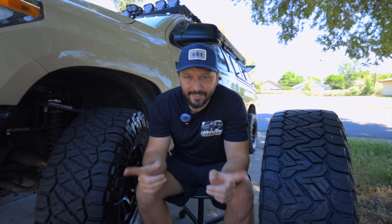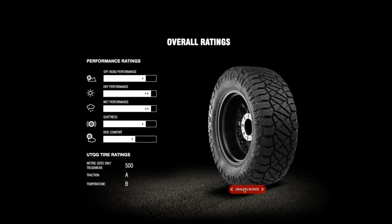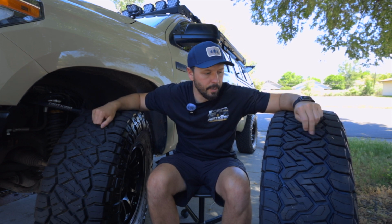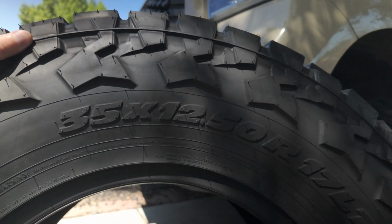All right guys, so today I have kind of a nice little treat here. I have two sets of Nitto tires that are very popular. On this side over here we have the Nitto RIDGE Grappler, and over here we have the Nitto RECON Grappler. These are both in a 35 by 12.5 by 17.